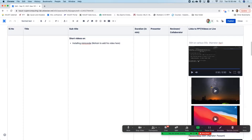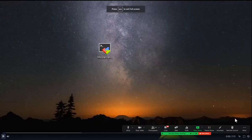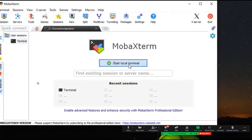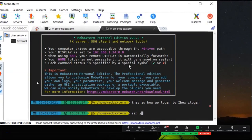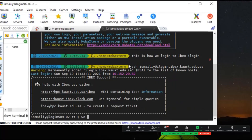The next short demo is for Windows. I'm a Windows user, so I use MobaXterm. You can also use PuTTY. I prefer MobaXterm because it already has the X11 forwarding set up. You start the local terminal. Same as the other demo, we log into iLogin. You write your username and at ilogin.ibex.kaust.edu.sa. And we're in.